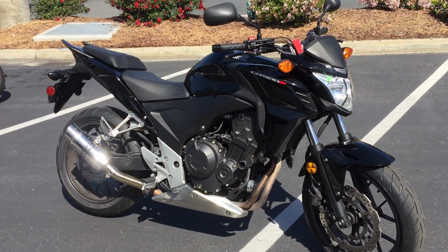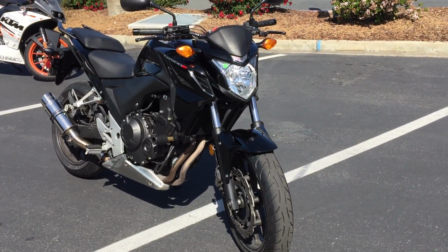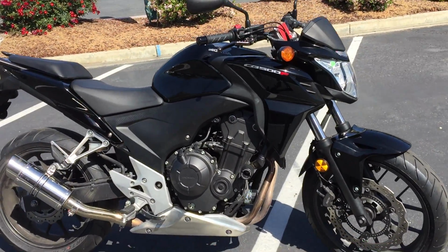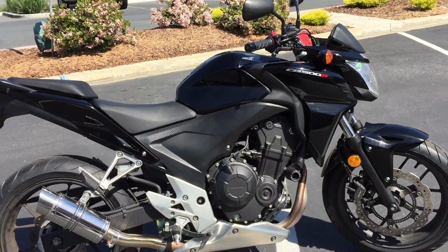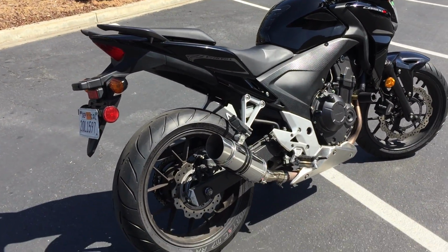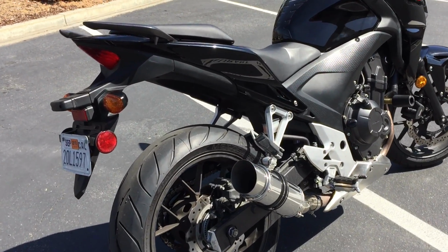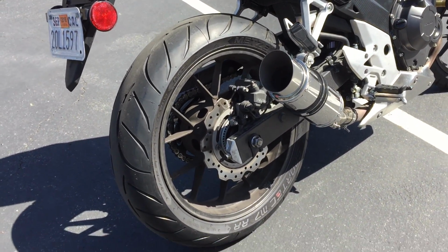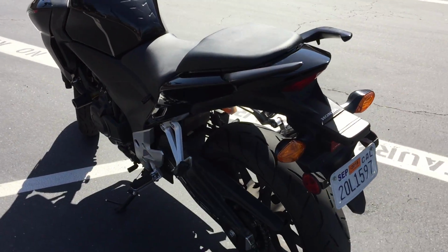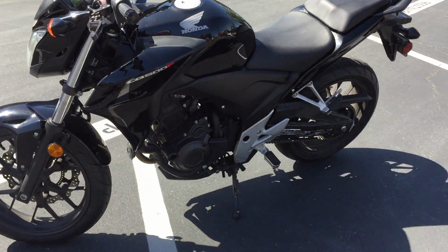It's got some great aftermarket features on this twin-cylinder 500 liquid-cooled fuel injection. It's got adjustable levers, frame sliders by Yoshimura, a fantastic sounding Delkevic exhaust system, and it's got brand new Metzeler Sport Tech M7RR. Only 9,000 miles on this gorgeous satin black Honda CB500F.